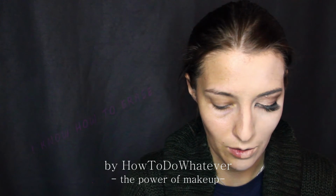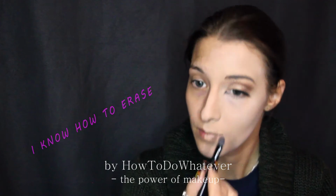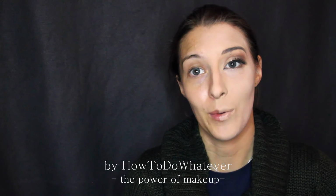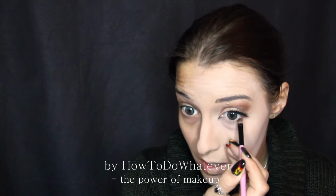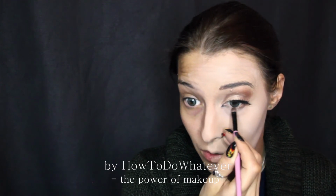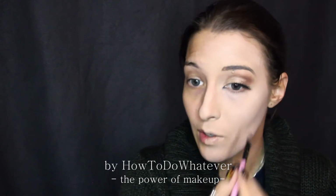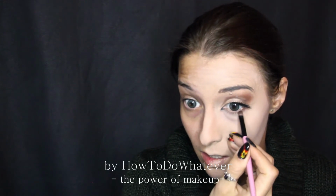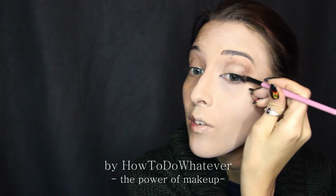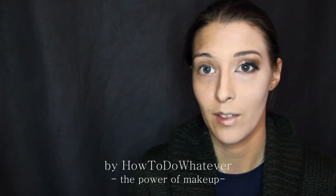Just, you know, hiding. No, I took away too much. And putting the light shade all the way up to the other side. And then I'm going in with the dark shade just on the edge here. And I'm connecting everything to the top. Alright, now I'm kind of happy with that look.